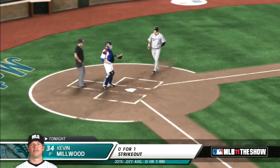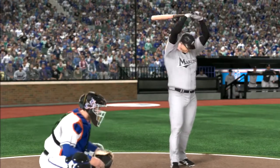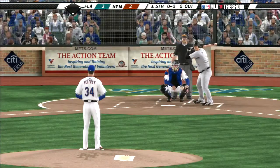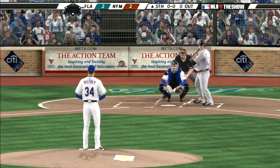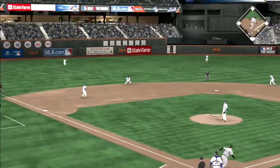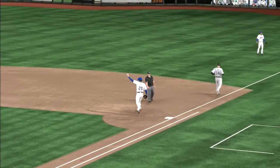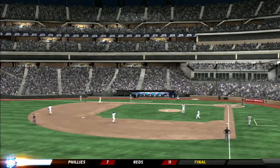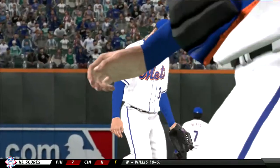Kevin Millwood will step in to get things started for the Marlins. He'll be followed by the dangerous Hanley Ramirez on deck. Now the first pitch. Ball hit on the first pitch out to the shortstop, Reyes. And the fifth inning will start with a ground out, one away. Well, you always love to start an inning against the opposing pitcher, but you doubly love it when he makes a first pitch out. That's the best of both worlds there.